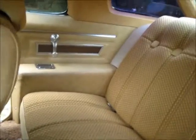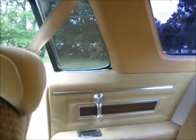And we'll take a look at the back seat here. The bench part, it is in pretty good shape. And the windows do work. They do go up and down. They are crank. If you look at the back seat, the top of it, it does have some sun damage, some holes in the back seat. It is from sun damage. We'll go to the front seat now.